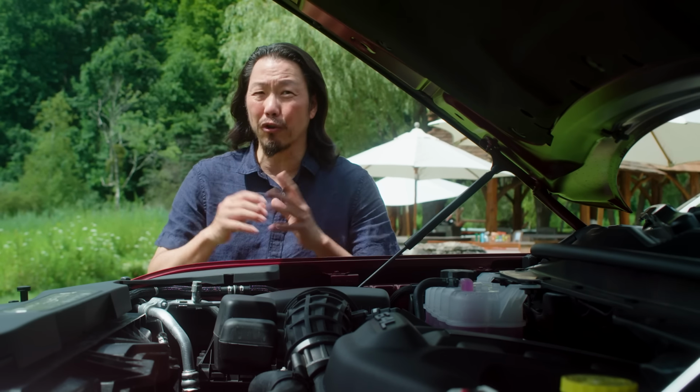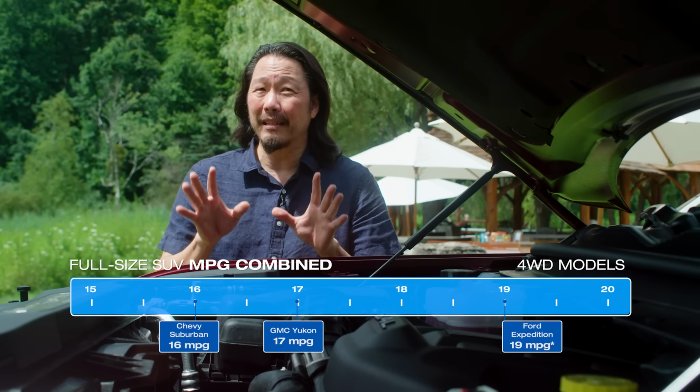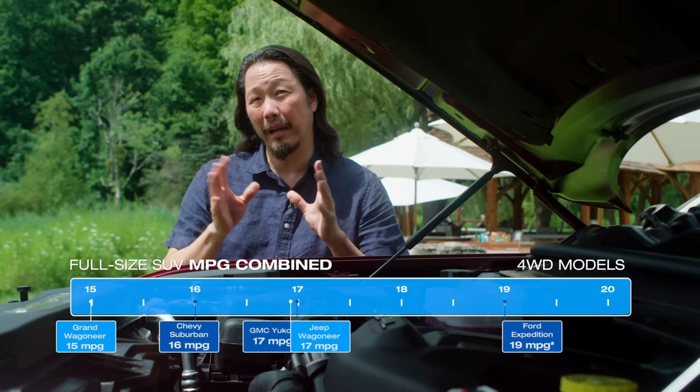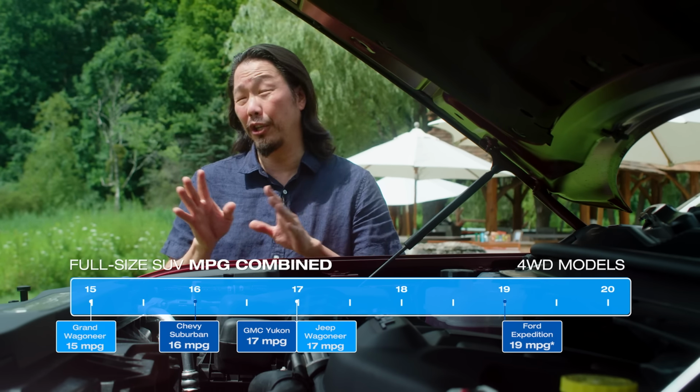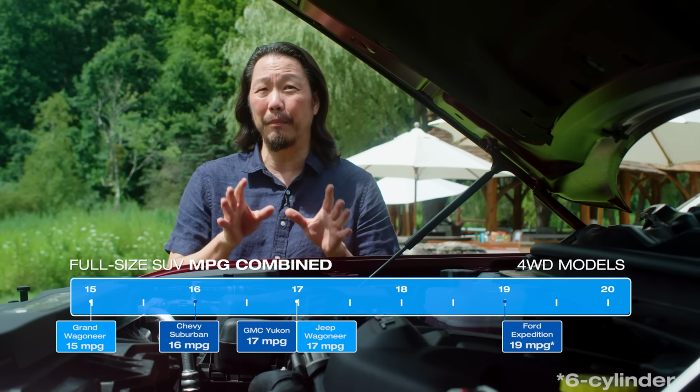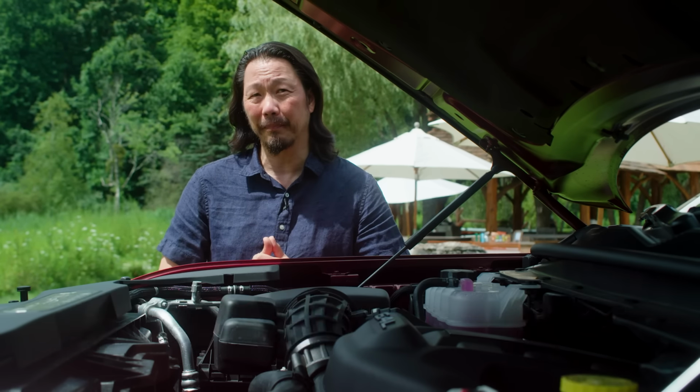Of course, there is a drawback, and that's fuel economy. The Grand Wagoneer gets an EPA estimated 15 miles per gallon in combined driving. That's an mpg or 2 less than the equivalent Chevy and GMC models, and 3 to 4 mpg less than the Ford Expedition, which does not offer a V8 engine.